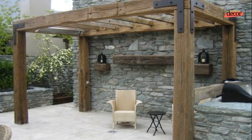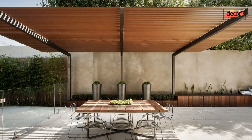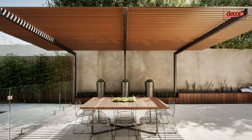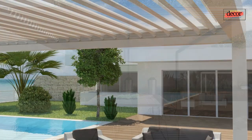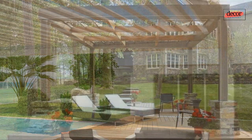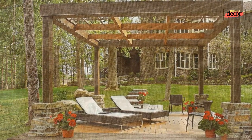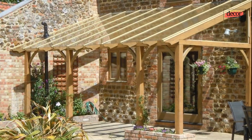2. Arbor. An arbor is a small, freestanding structure that is typically used as a walkway or entranceway. Arbors are typically made of wood, and they can be decorated with flowers or vines. 3. Trellis. A trellis is a latticework structure that is typically used to support plants. Trellises can be freestanding or attached to a wall.